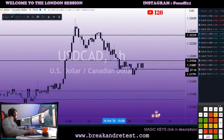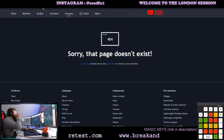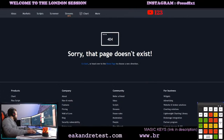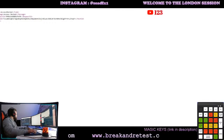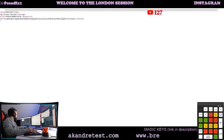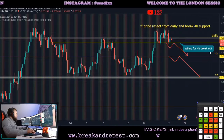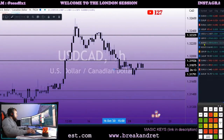Euro AUD idea. Euro AUD has been very unstable lately. But let's take a look at what we have. Looks like a wrong chart. Let me do this. Okay. So if price rejects from daily and breaks 4-hour support, waiting for a break below. Okay. Not bad.